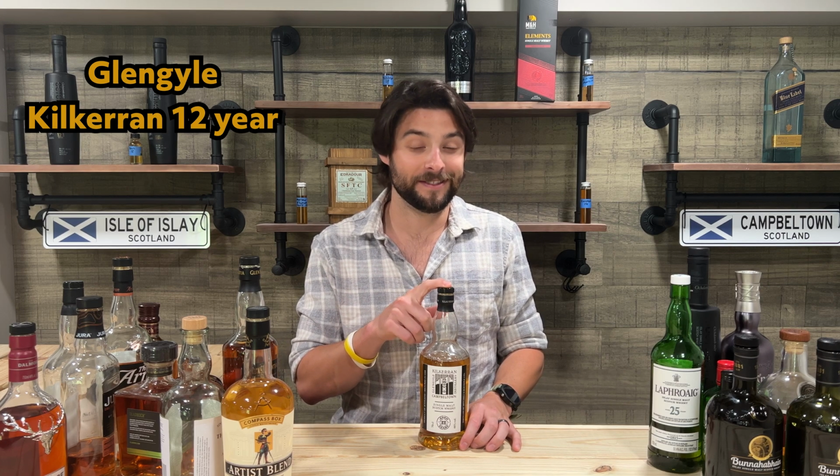Now, I have not reviewed this one yet, and I just got this in from my whiskey auction. This is from a distillery called Glen Scotia. This is Kilkerran 12. I got this for a very great price. We're going to discount the whole shipping internationally thing, but I got this for like 40 to 42 euros. Not a lot of money.